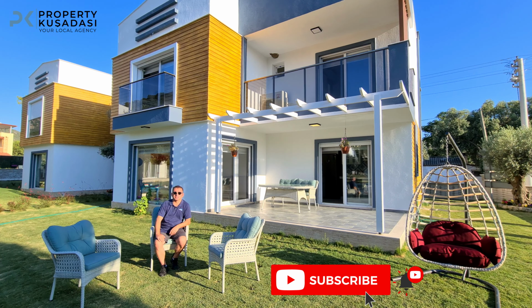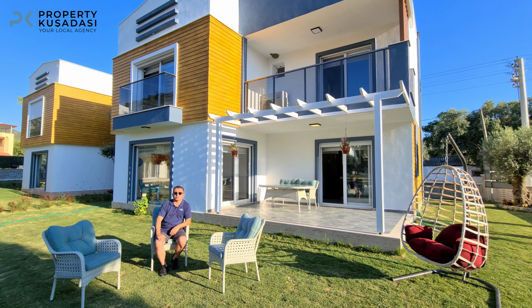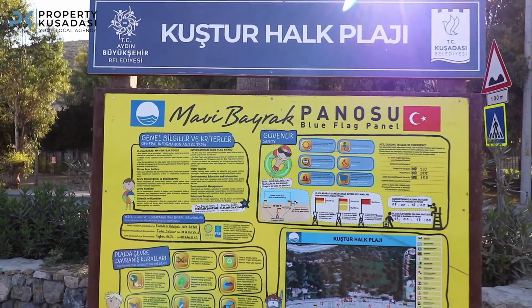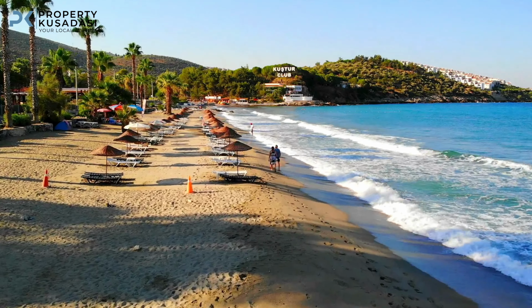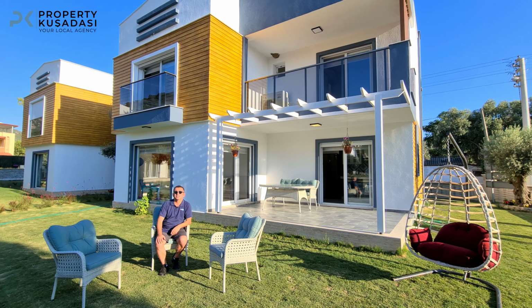Some more hot properties are coming onto the market, so we are going to present and promote one new project to you. This project is located in the Kuştur area. It's actually 400 meters to the blue flag sandy beach, supermarkets, shops and restaurants. It's in an ideal location either for permanent living or for renting out, with high rental potential.